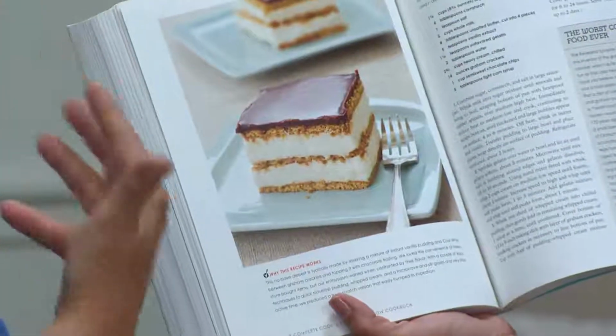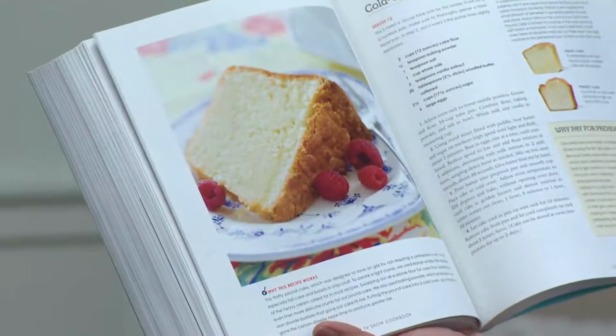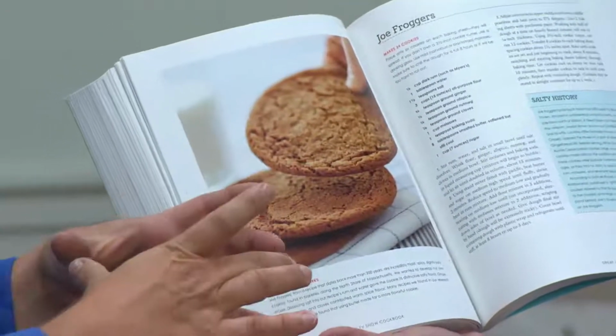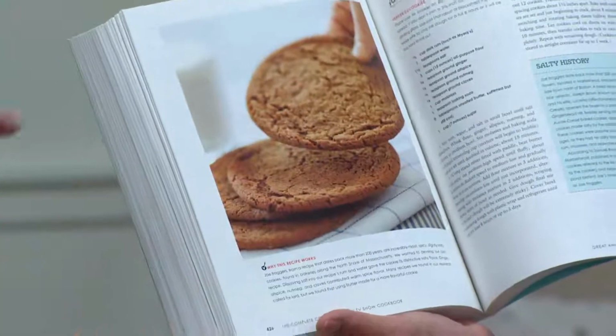Another good regional recipe. We're trying to bring these great regional recipes out and let people remember them. Here's that chocolate eclair cake, everybody's favorite. A cold oven pound cake. Joe Frogger's. What's that? It's a cookie, as big as your palm. Yeah. And they're crisp around the edge, but really chewy in the middle. And it has a molasses flavor.